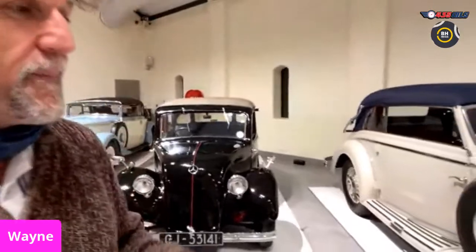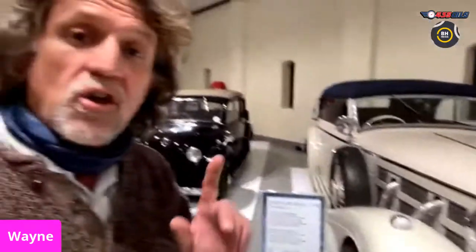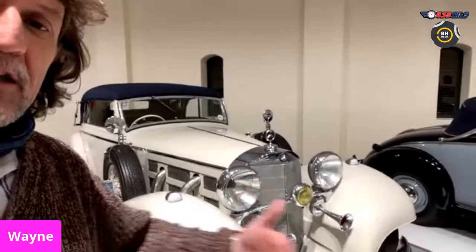Absolutely. Arguably one of the greatest cars to be built by Nazi Germany and Mercedes-Benz, the 540K Mercedes-Benz, 5.4 liter straight 8, supercharged on demand, by the way, not supercharged all the time. You could decide if you wanted to supercharge the car: you could put your foot down hard, which would engage a clutch and kick in the supercharger and bring in the boost.